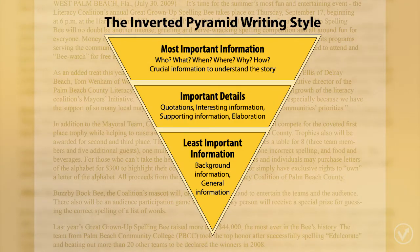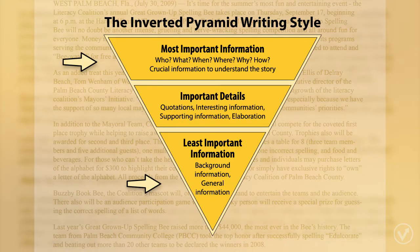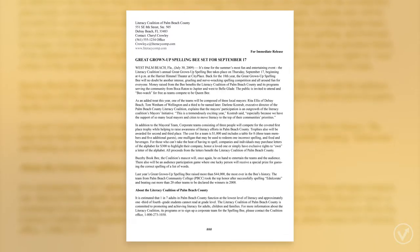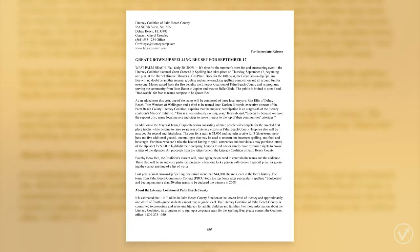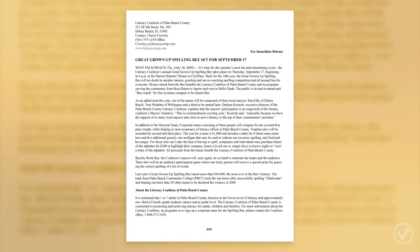The most important information should appear at the beginning, and the less important information should appear further down in the piece. Additionally, press releases should be written as a news piece, in the third person with an objective tone that interests the reader. You should avoid using words like our or we, so that the piece appears to be written from an outside third party.